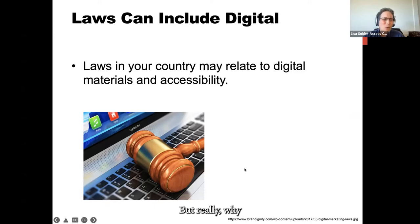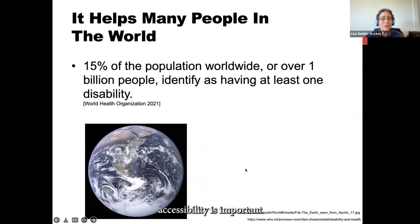But really, why accessibility is important is because of the people, right? 15% of the population worldwide, over 1 billion people, identify as having at least one disability. Huge number, if you think about it, a billion people. Wow. That's a huge part of our population, no matter where we live.